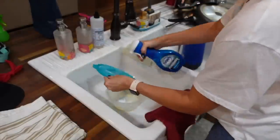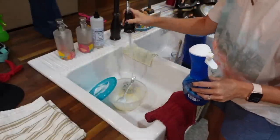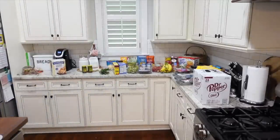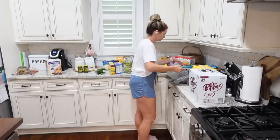But like I said, so far I am absolutely loving this book. I have been hooked from the very beginning, so I do think it's gonna be a good one. I'm just excited to see how it ends.